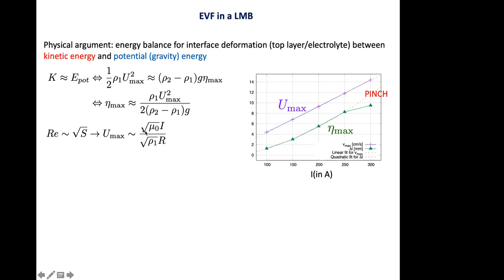And if I inject Umax in this formula, what I get is that eta max should scale like I squared multiplied by some prefactors here. And so that's why eta max varies like a parabola here in a range. And we see that as soon as eta max is of the same order as the thickness at time equals 0, therefore we will have a pinch.